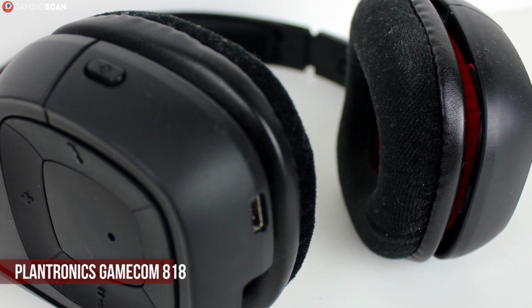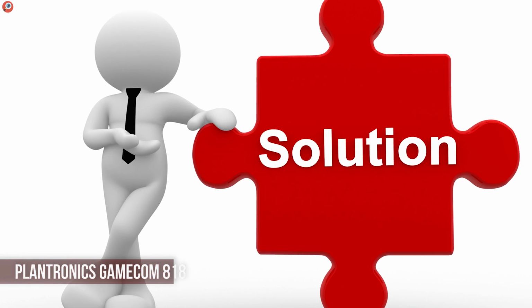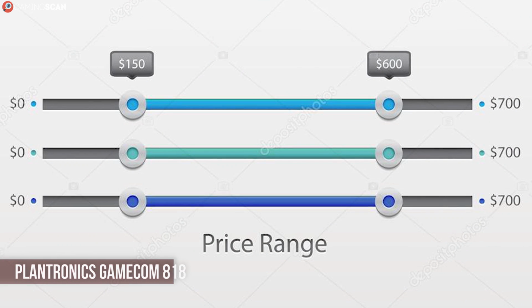Still, while this headset may stand out as the least desirable on our list, remember that it's a budget solution, and in our opinion, the ideal budget solution. You're unlikely to find anything better in this price range.